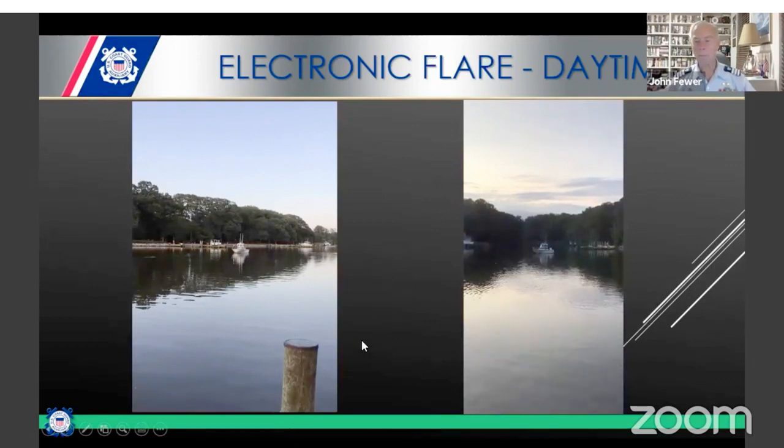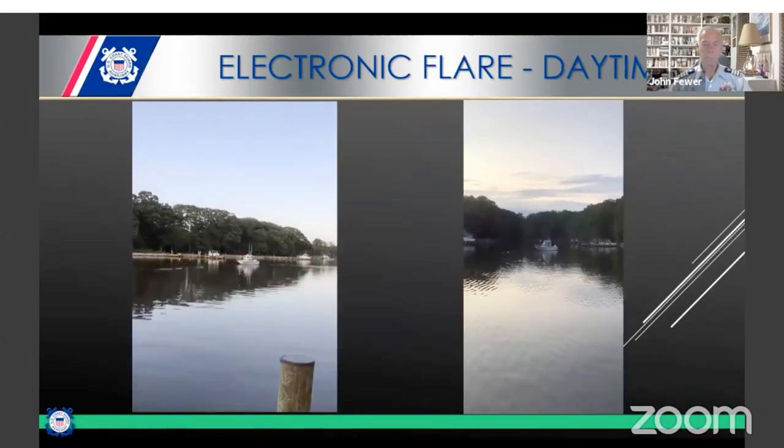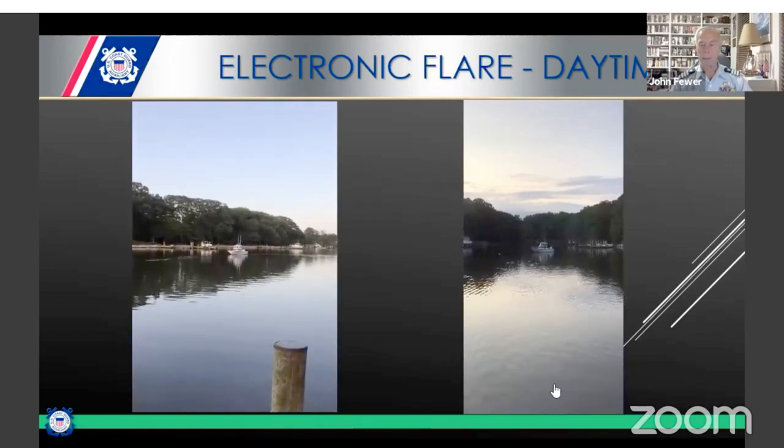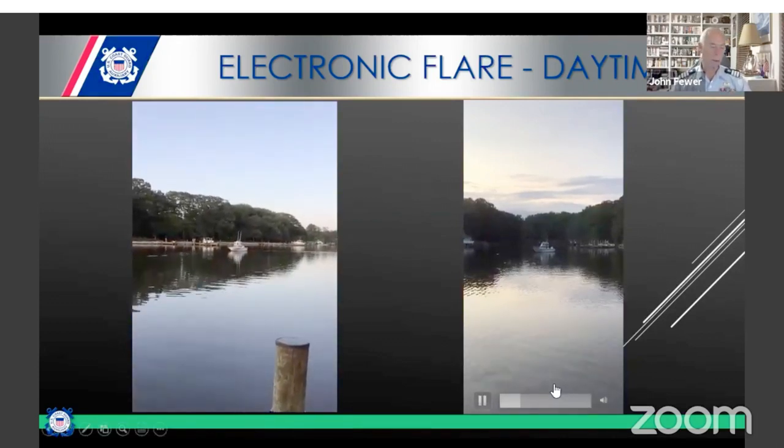But at the same time, as you can imagine, in the daytime, trying to see that light from a distance would be quite difficult. Now we see them both going. You can see, you've got to look pretty hard to see it.